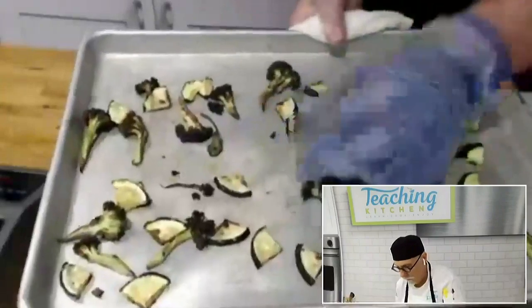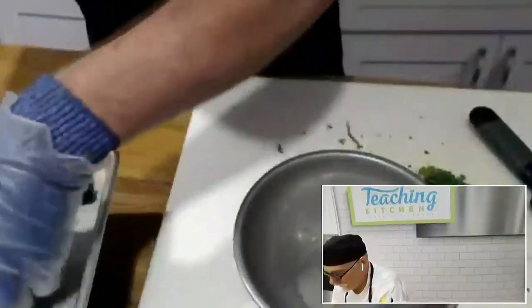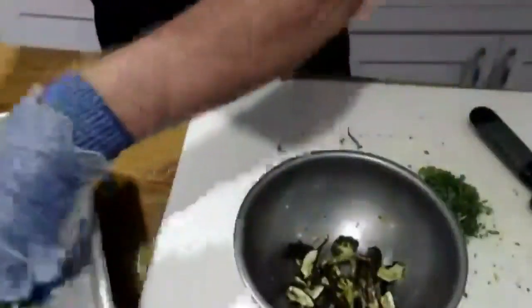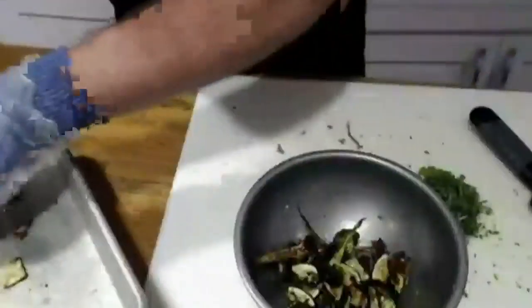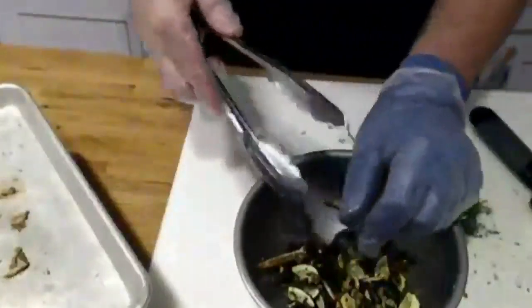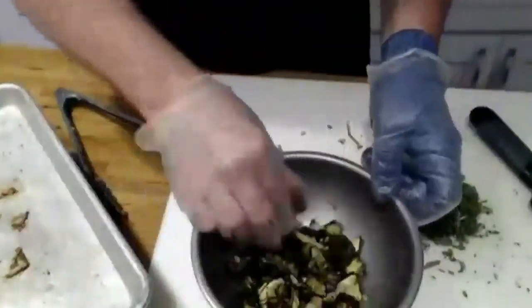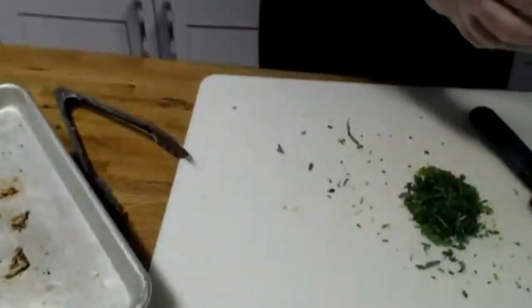All right, so you'll see I've got our green here, nice and crispy. Broccoli is awesome that way. Those little florets get nice and crispy. I'm just going to set this in the bowl so I have all of the colors in the bowl. Yeah, that's really good. All right, so that chicken is cooking right now.